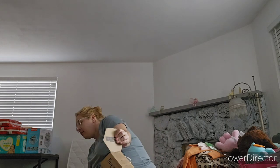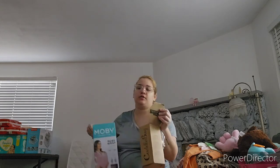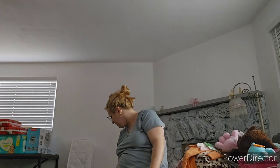And then we'll go into blankets. I have this changing pad protector. I have two baby carriers, both bought from my baby registry. They're the wrap ones. Sorry if I'm out of breath, it's just pregnancy. I'm in almost my last month here.